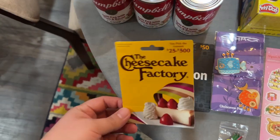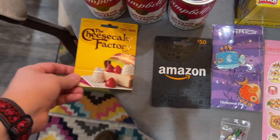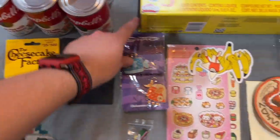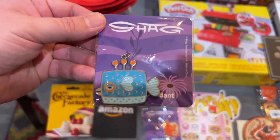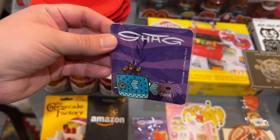Anyways, I got a Cheesecake Factory gift card. Haven't been there in a long time. Gonna go with Matthew, and an Amazon gift card. And my brother got me these Tiki items. This is from the Shag store in Vegas at the Palms.